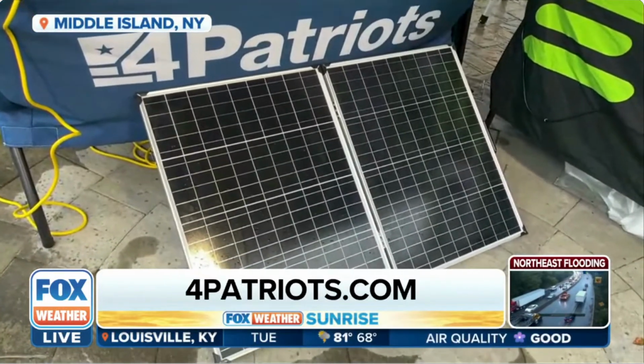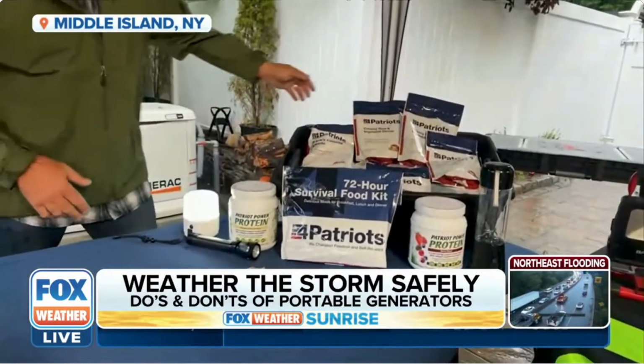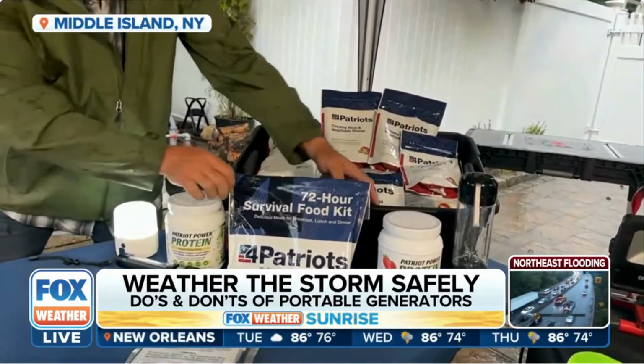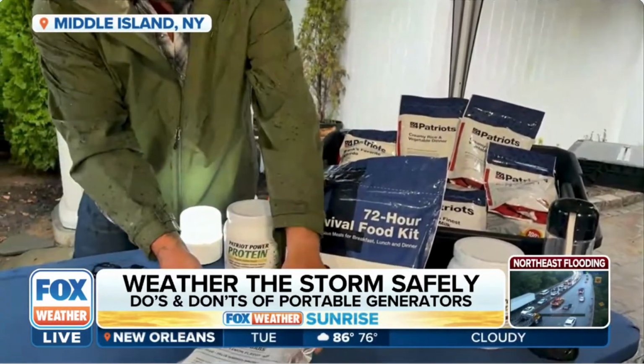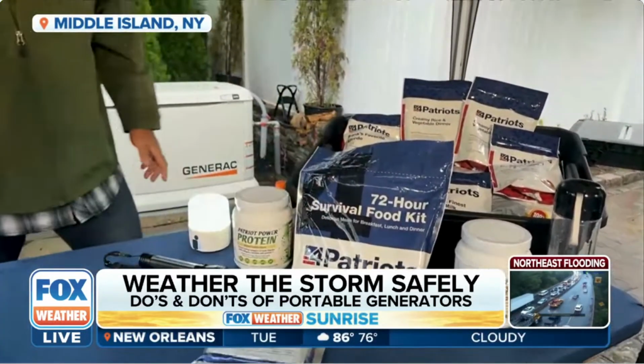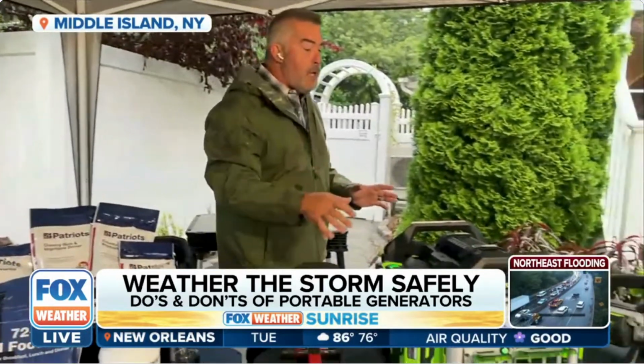And again, they do have all these other great things for survival. When the storm hits, you want to make sure you have things like survival food, the 72-hour survival kit, things like flashlights, even emergency food bars. So Patriot Power, great.